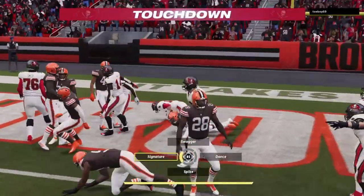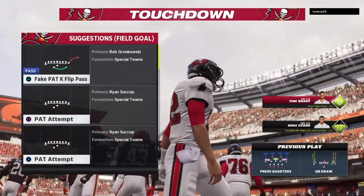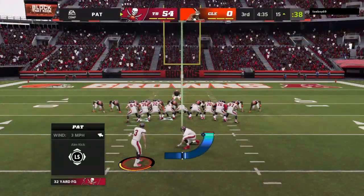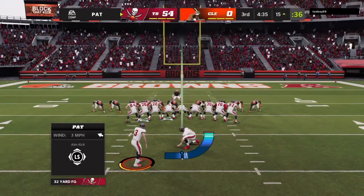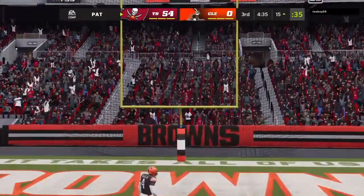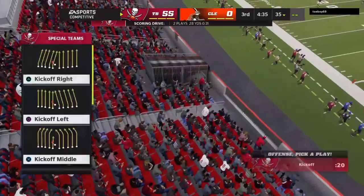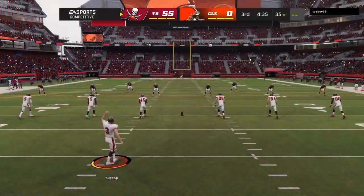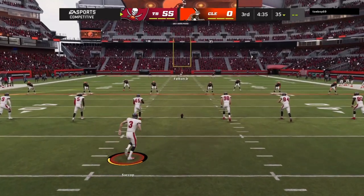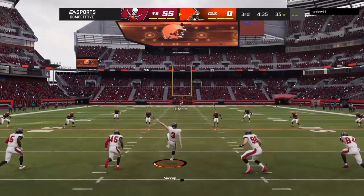And he's in. Touchdown, Buccaneers. Tom Brady keeping it himself from a yard out. And the Bucs capitalize on the short field as they take it in for six. Extra point up and good by Succup. And that will extend this big lead. Now it's Ryan Succup on after the touchdown to kick it away.